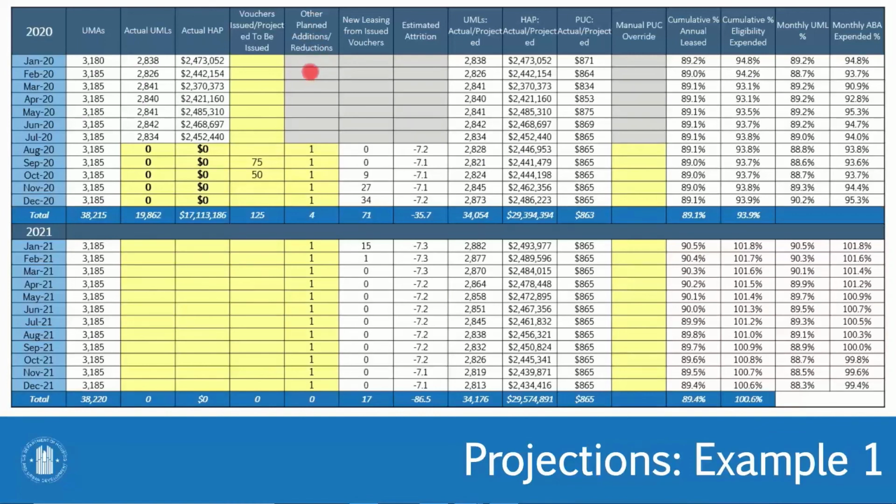Other planned additions or reductions. So what this section is for is generally for one of two things. It's for your ports that you are absorbing, or it's for your project-based vouchers. Because you're not issuing a voucher to a port and counting that as one of your vouchers until you actually absorb it, you're not going to put it here in your vouchers issued or projected to be issued. It's going to go under your other planned additions or reductions, right?